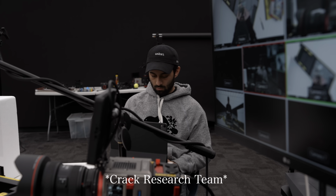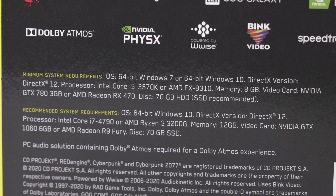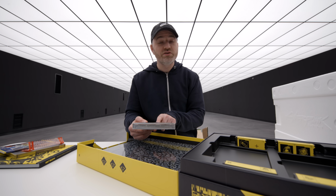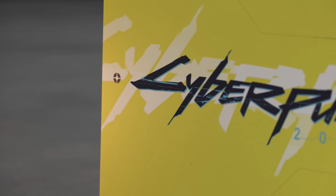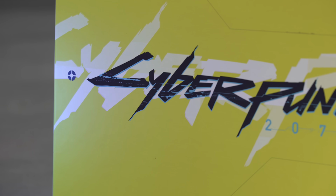You're going to need 64-bit Windows 7, 64-bit Windows 10, at least a Core i5-3570K or an AMD FX 8310, memory 8 gigs, video card NVIDIA GTX 780 or AMD Radeon RX 470, 70 gigs of hard drive space, SSD recommended. Those are the minimum system requirements. Obviously, if you want to get the best out of this game, you're gonna want even more current graphics. And I've got a video coming out actually utilizing a 3090.